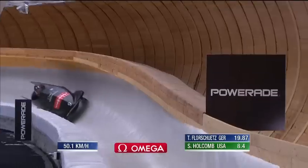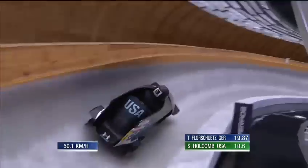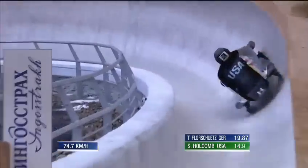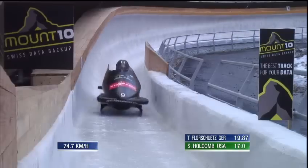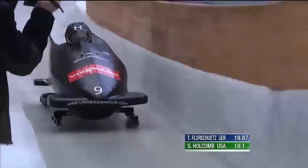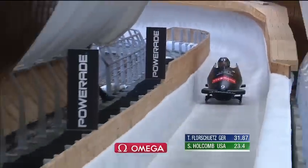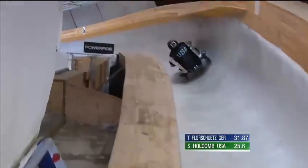491 again. That's a big, strong start. 50.1 kilometers an hour coming out of there, which is decent speed. Now again, in contrast to what Melbardis did just before him, Holcomb is able to keep the sled going straight from curve 2 to 3. And actually has the lead now by 1/100th of a second. So if he can keep that, a little drift there.